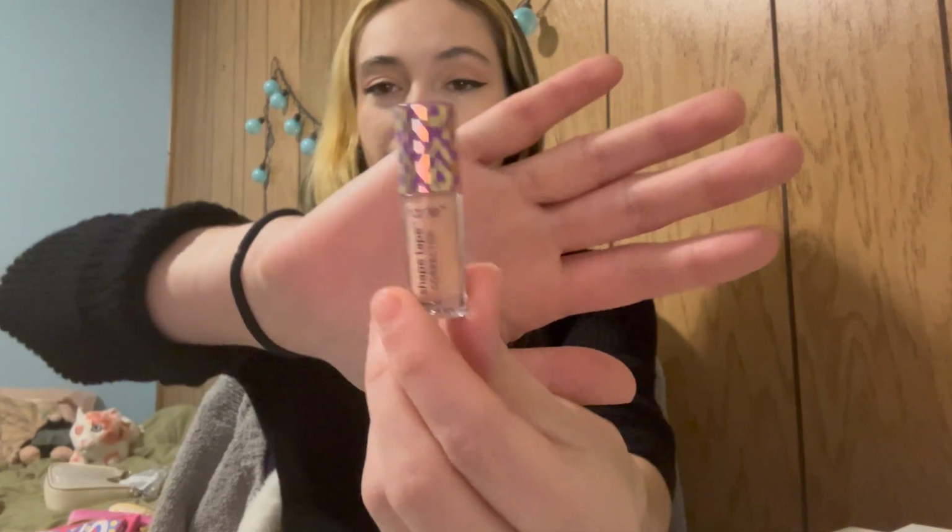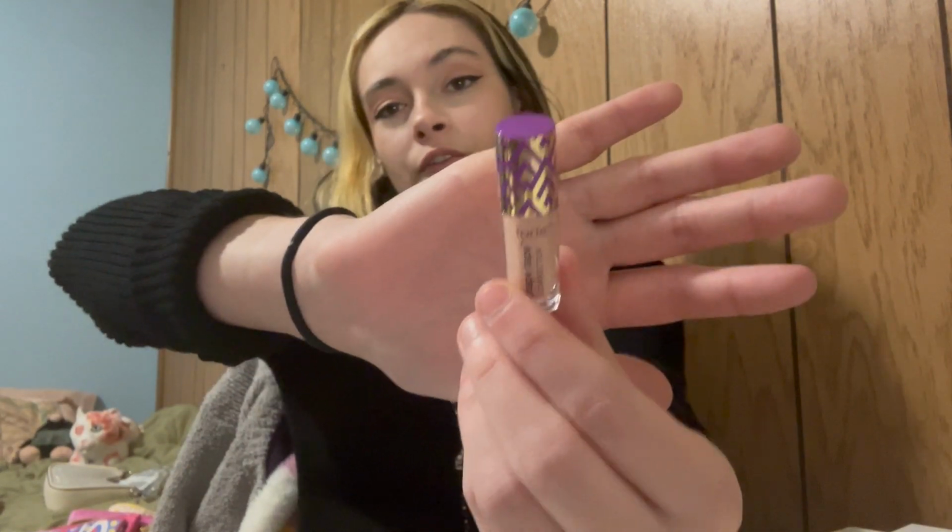This is a color corrector or concealer from Tarte, and it's in the shade Shape Tape, or I'm not sure if I'm saying that right, but it's like a tiny little thing from Tarte. This was also from my last Ipsy bag, so I'm gonna keep it and I'm gonna try it. I have a lot of concealer, so I'm not sure if I really need this, but yeah.